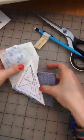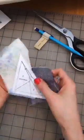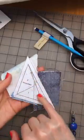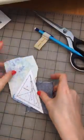All right, so here is, we kind of made a mess. I think my iron might have had some starch on it still, and I think it kind of messed up my paper a little bit.